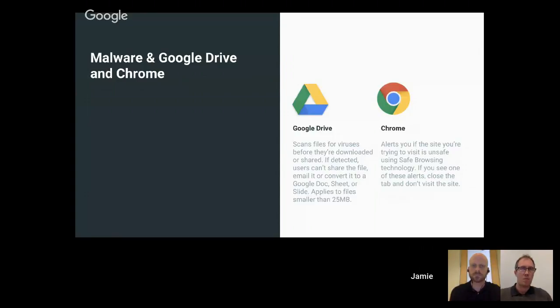So it's really important to keep an eye out for this. We have features in Drive and Chrome to help defend against this. In Chrome, similar to the anti-phishing software, there is Safe Browsing technology. And if you see one of these alerts saying that we don't think this site is safe because it might have malware, close the tab and do not visit the site.